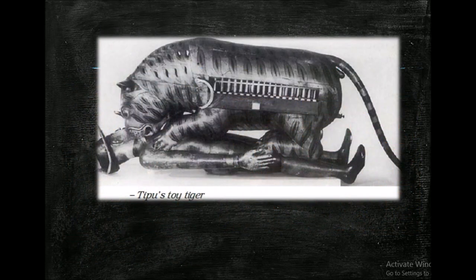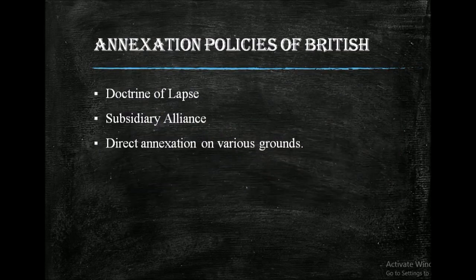Now, let me show you a picture. This is the picture of a big mechanical toy that Tipu possessed. You can see a tiger mauling a European soldier. When its handle was turned, the toy tiger roared and the soldier shrieked. This toy tiger is now kept in the Victoria and Albert Museum in London. The British took it away when Tipu Sultan died defending his capital Seringapatam on 4 May 1799. So this was all about the Anglo-Mysore War and Tipu Sultan.